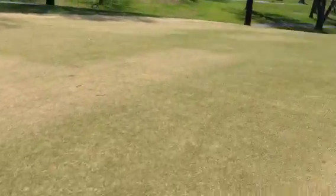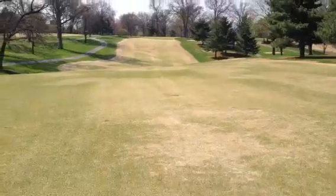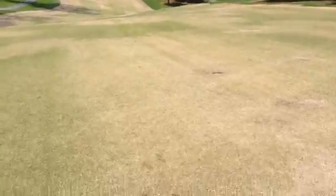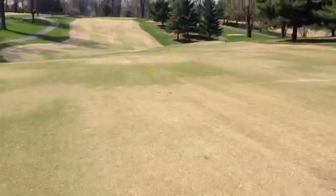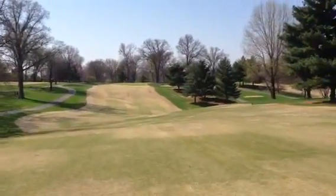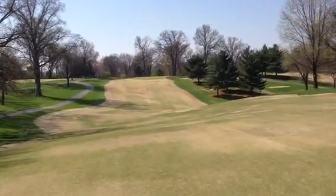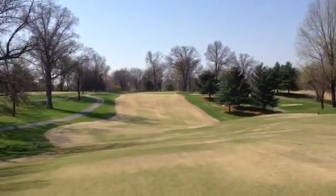I want to pan around here, and I want to show you the area leading up to 7 approach. I'm hoping it'll show up on camera, but you can kind of see the area here in the foreground is a little lighter, a little straw looking, and the area in the background is darker green. You can kind of see the patches of green, which is pretty much zoysia that was not sprayed, and then there's patches of Bermuda grass and also zoysia which was sprayed.